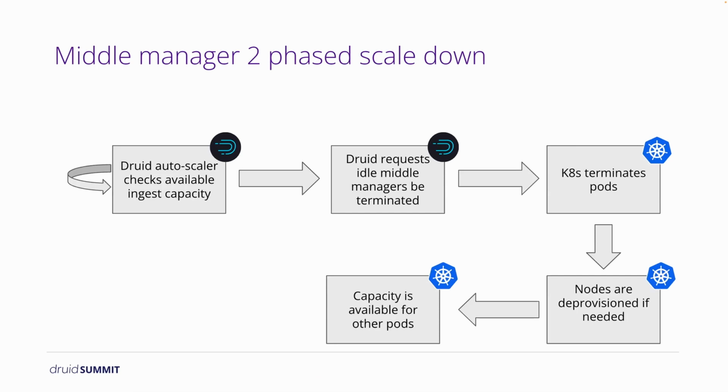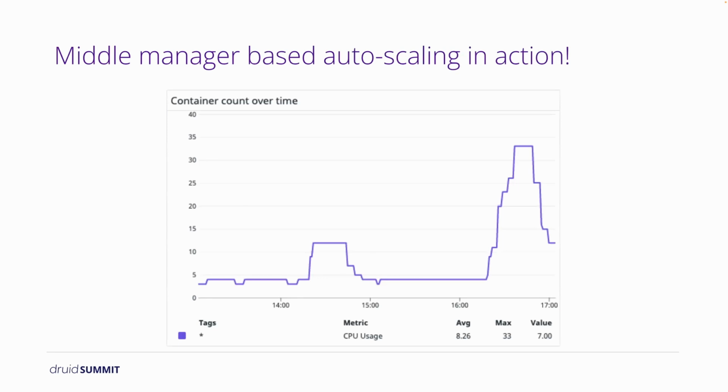So what does this look like? This system works and is quite useful. This is middle manager-based autoscaling working in real life. This is a metric we took from when we were doing some of this testing. What you'll see is, for the most part, we're sitting around 4 or 5 middle managers, scaling up or down based on need. And then there are these peaks where we jump up to like 12 middle managers and then come back down to 4, which is our normal capacity. And it's able to scale up regardless of the workload. So one time it scales to 12, another to 34, 35. It's really impressive to see how Druid can talk to Kubernetes to schedule more middle manager pods to get this working. And this system worked pretty well.